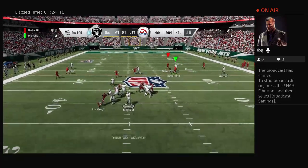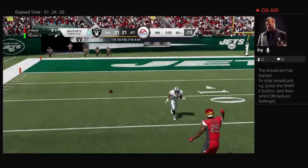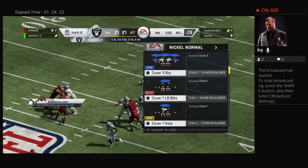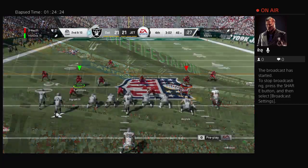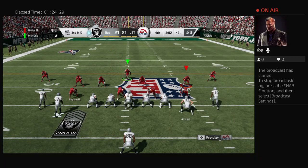1st down, Mayfield. He's letting it fly for Cooks, and that is incomplete. Took a shot there on 1st down, but he couldn't reel it in. After the incomplete pass, here now is 2nd and 10.